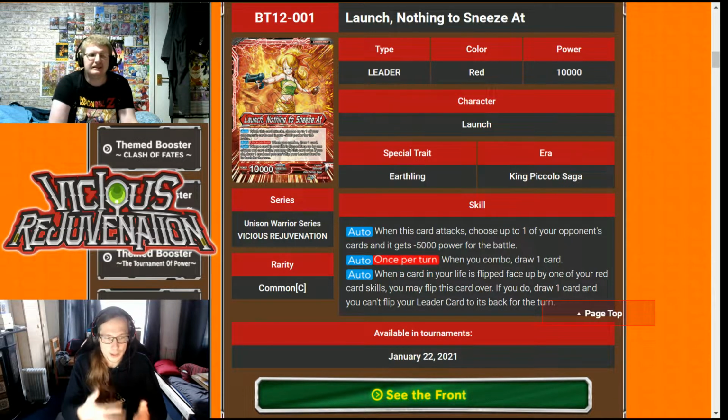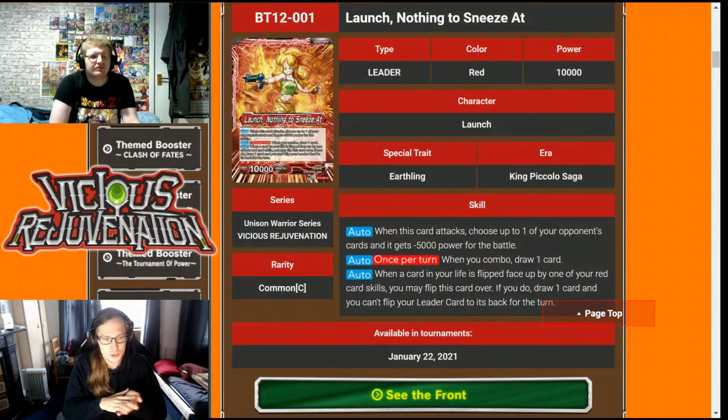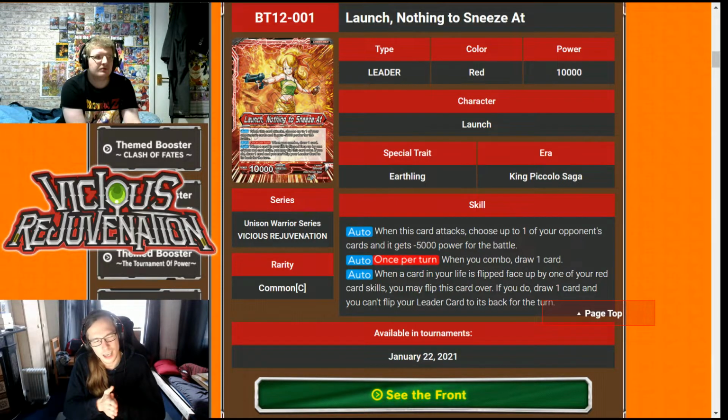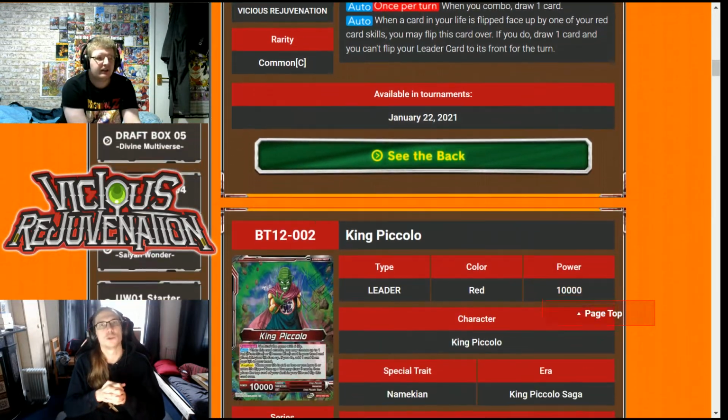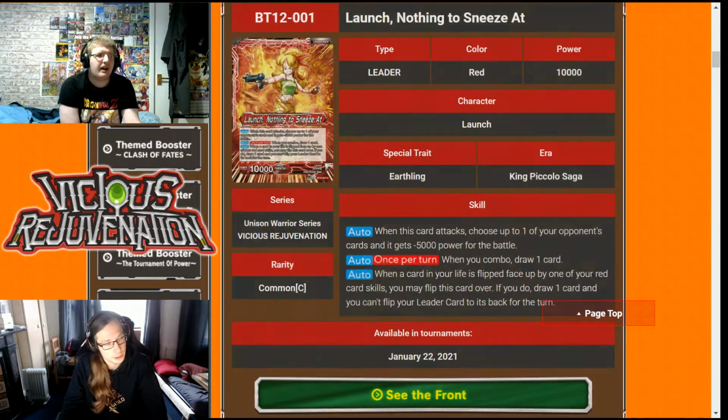Yeah, and she has the same skill that when your life is flipped face up by one of your red card skills, you may flip this card over, and if you do, you draw 1 card. Yeah. So you can keep on flipping it back and forth, just not in the same turn. I'm not sure if there is anything that can flip your life face up during your opponent's turn, but if there is, a lot of draw potential there. Yeah, I think it's a really fun card.